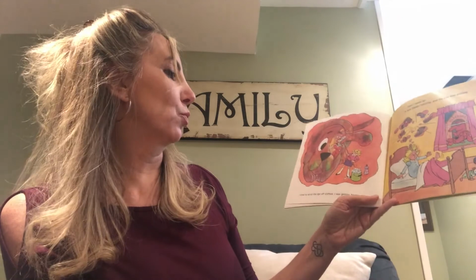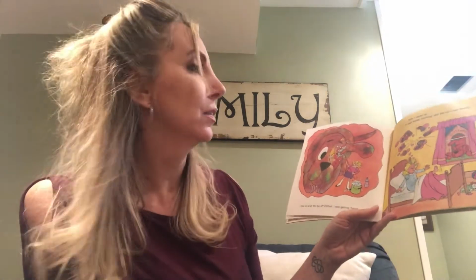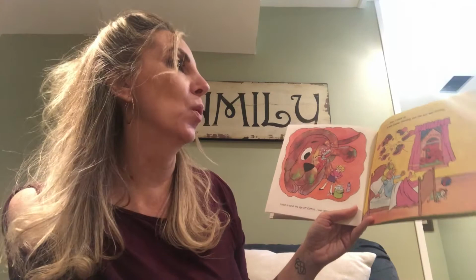I tried to scrub the dye off Clifford. I was getting frantic, like worried. Then I woke up. It was Easter morning and the sun was shining.